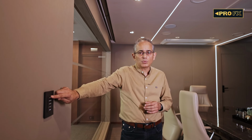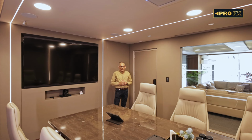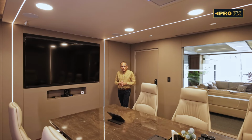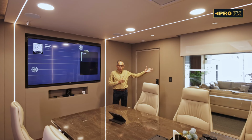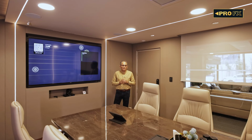Let me start by just switching on the meeting mode. By just pressing the button on the wall, the lights have turned on, the AC has gone into the right setting, and the room has the right ambience for a great meeting. Next, let me show you how easy it is to go from meeting mode to presentation mode. All I have to do is hit the button that says presentation, and you will notice the room changes immediately. From minor changes in the light settings within the room, to privacy blinds that block the windows, and the TV that has come on all by itself, just by the press of one button.